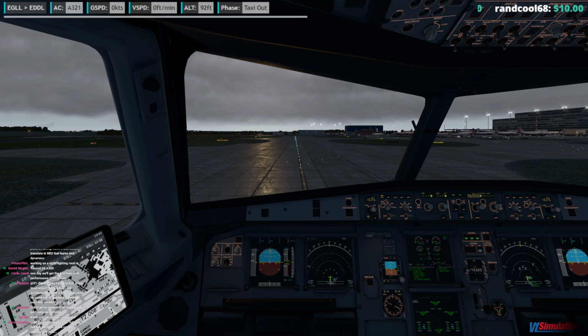Captain Geo says A300 and UPS livery. Yeah, man, definitely. A300 in that livery.